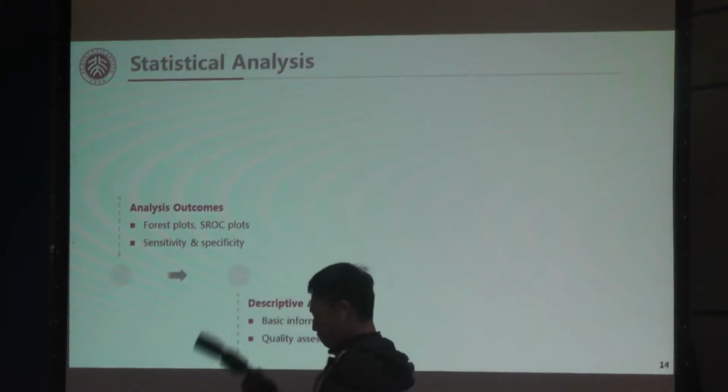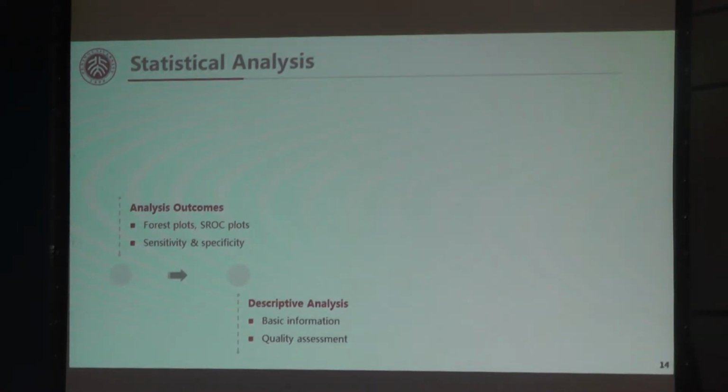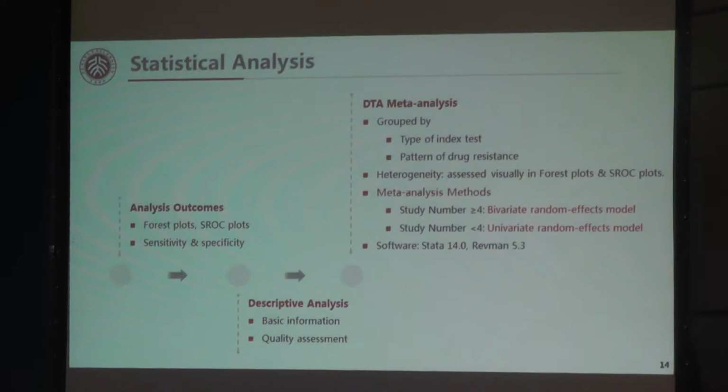First, we performed descriptive analysis. The observed sensitivity and specificity of each study were described in the forest plot and ROC plot. The meta-analysis was conducted by type of index test and drug resistance if there was no substantial heterogeneity between studies. If at least 4 studies were available, we used the bivariate random effects model to pool the estimates. If not, we used a univariate random effects model to calculate sensitivity and specificity separately. In addition, we performed sensitivity analysis for QUADAS-2 items in order to explore the robustness of study results.